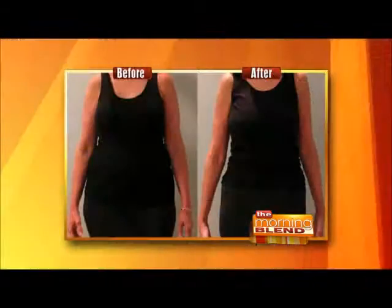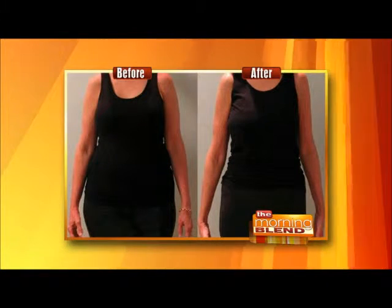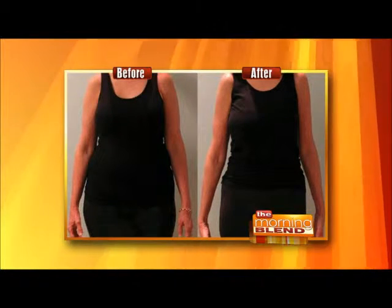Let's look at some pictures. The first set that we have are before and after pictures, a front and then a back. Is this typical of what you see when people go on the HCG diet and lose what I think amounts to an incredible amount of weight in a very short period of time?